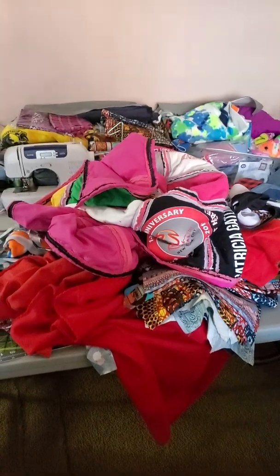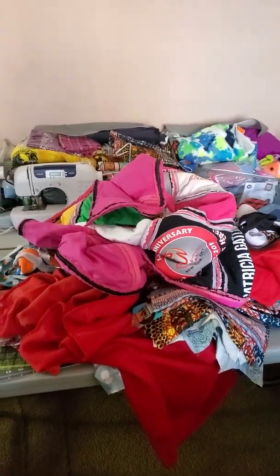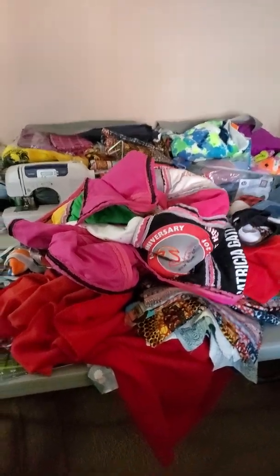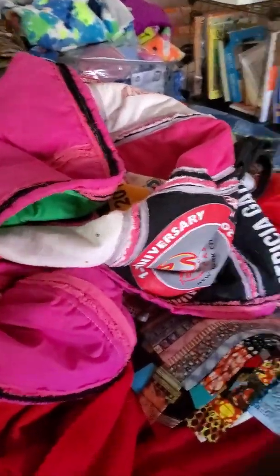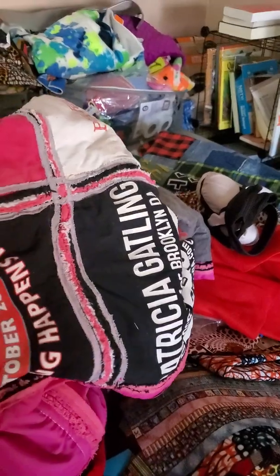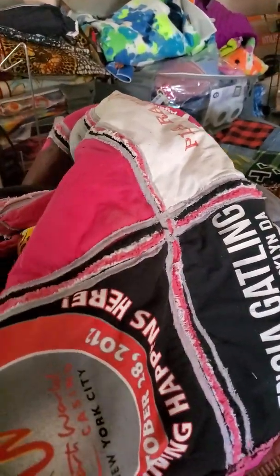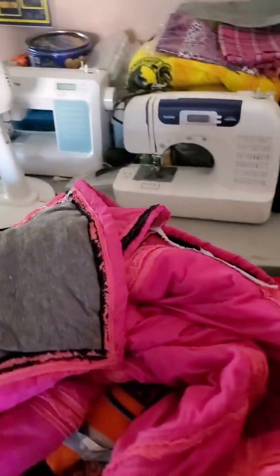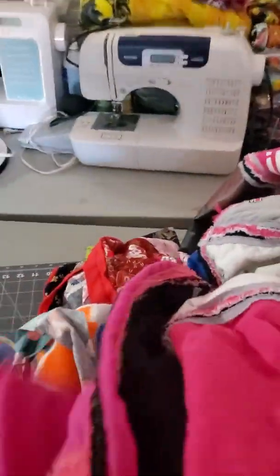Anywho, I'm thinking about turning this into my sewing studio right here. These are some of the blankets that I have been quilting. This is for my neighbor. Please don't tell her it's done, because it's not done. Also, let's see if I can show you that. Let me get it over here. As you can see, I have two sewing machines.